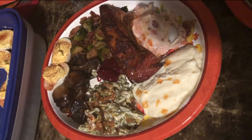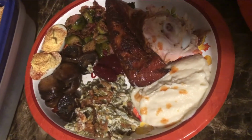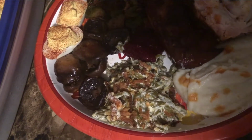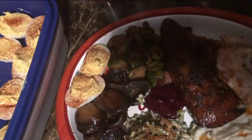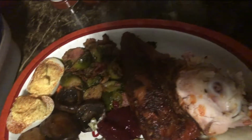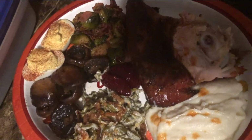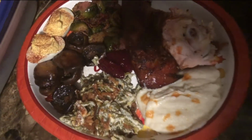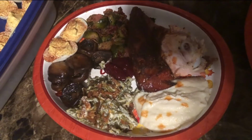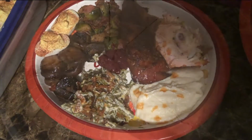Alright, so here we go, guys. We have got the finished product on the plate. Smoked turkey, mashed cauliflower, keto green bean casserole, sauteed mushrooms, deviled eggs, Brussels sprouts with bacon, and that is a sugar-free raspberry preserve that we're using kind of in place of the cranberry sauce. That is our beautiful keto Thanksgiving dinner. We've got Charlie Brown Thanksgiving on the TV, and we're just going to sit and enjoy.